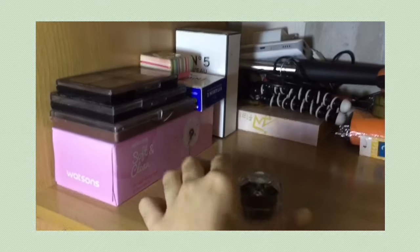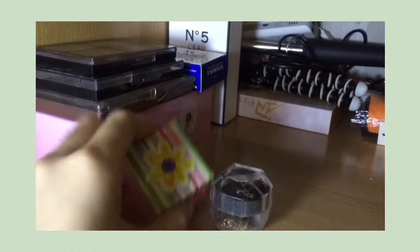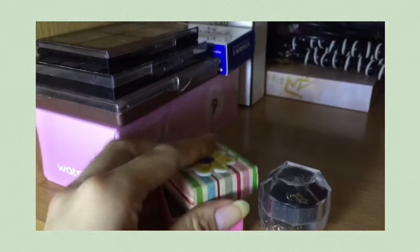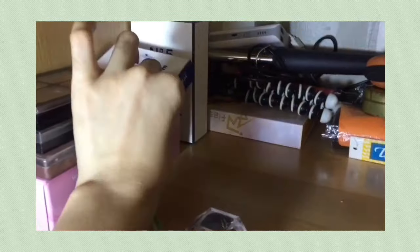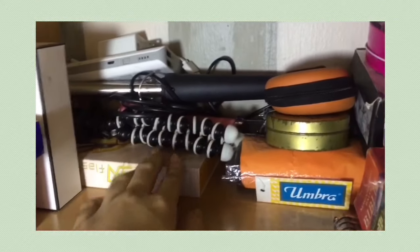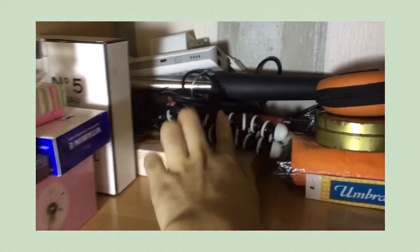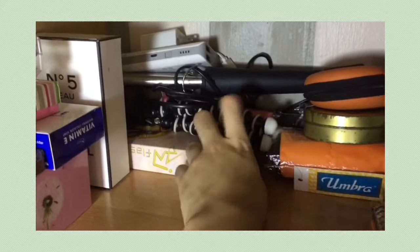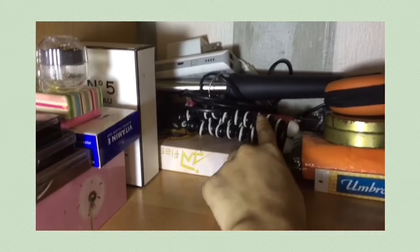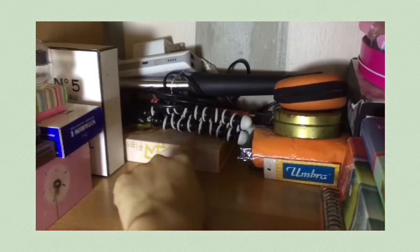So yan, ito yung gift sa akin ng birthday ko nakaraan. Ito yung binigay sa akin ring ng mga best friend ko. Ito yung binigay na soap sa akin. Hindi ko siya ginagamit pa. And yun, yung nalagyan na ng cologne. And yan yung mga electronic stuff. Yung power bank, yung hair curlers, monopods, gorilla pod, and yung phone case.